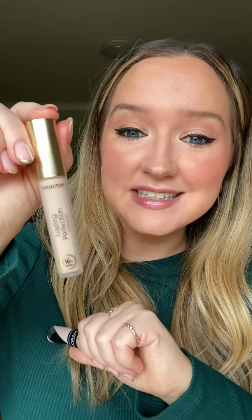For working around the eyes, you're going to want to prep with eye cream. Collection Lasting Perfection Concealer. You see this a lot. Well, I certainly see it a lot on TikTok and things like that, with good reason. This is a very full coverage, but I would prep your skin well first.